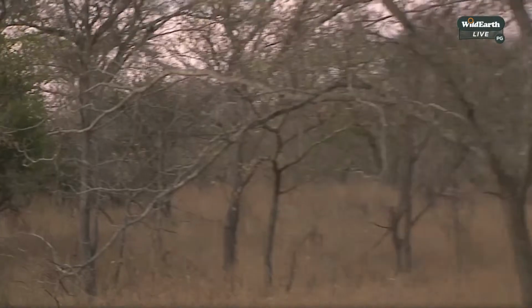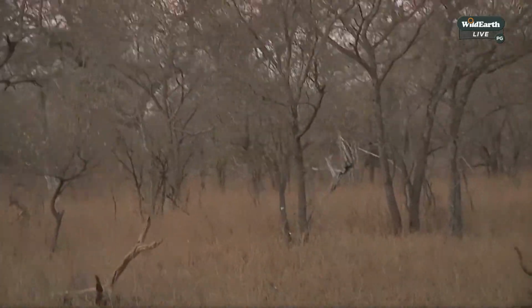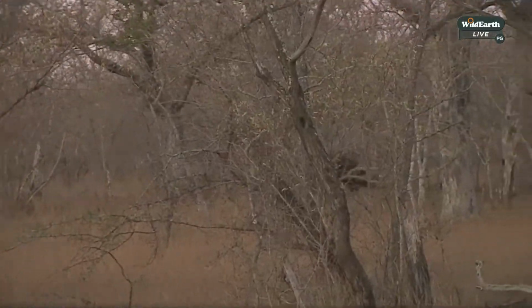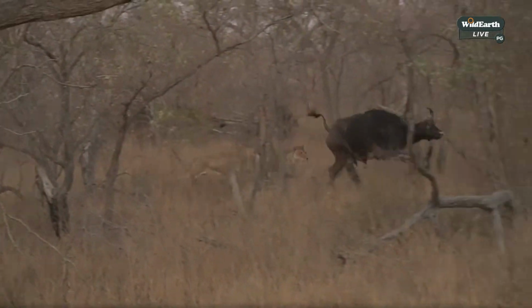And there's buffalo as well. Everything's going on. The lions are chasing the buffalo. I can actually see her still chasing buffalo there. Coming right towards us now. Lions with the buffalo right hot on its tail. And they're chasing it towards where the other lions are coming. Junior is actually coming in from the right. She's jumped on the buffalo. She's right on its back. She slowed it down.